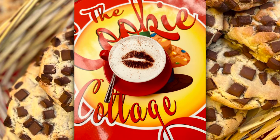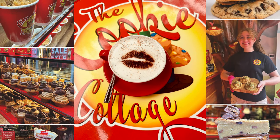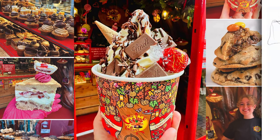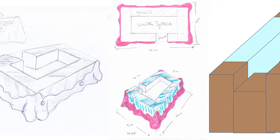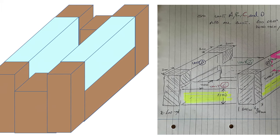Welcome to Sculpture Studios. Now, back at the end of 2021, we created a fantasy tree for the Cookie Cottage in Stratford-upon-Avon. First of all, if you haven't been there already, definitely take a step off of the high street and go and find this tasty little hideaway. But in the meantime, we're here to let you know that they're expanding.